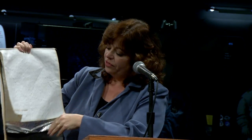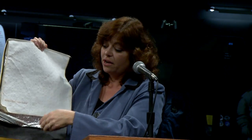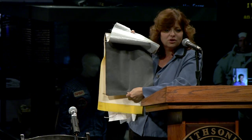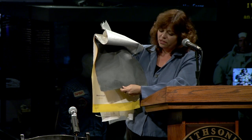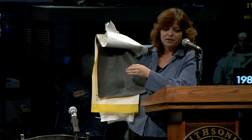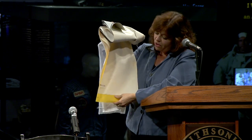And also, as far as the micrometeoroids go, this whole system works as a unit. When a micrometeoroid comes in, it'll hit this first layer. It'll break apart a little bit, slow down. It hits the next layer, breaks apart a little bit more, slows down, hits the next layer, and so forth, until it hopefully gets caught by this layer. This is a neoprene-coated nylon material, and this is supposed to be the last layer of defense before you hit the meat and bones of the spacesuit.